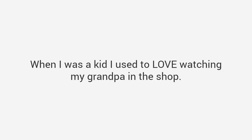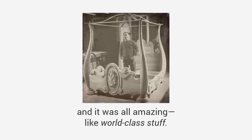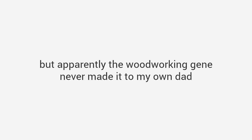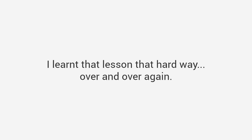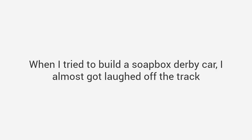When I was a kid, I used to love watching my grandpa in the shop. He can make anything. In fact, he built his family home from the ground up, including every piece of furniture, and it was all amazing, like world-class stuff. I wanted to be just like him, but apparently the woodworking gene never made it to my own dad, and it definitely didn't make it to me. I learned that lesson the hard way, over and over again. The first birdhouse I built looked like a bomb had hit it. When I tried to build a soapbox derby car, I almost got laughed off the track.